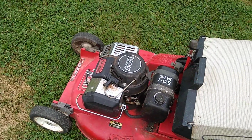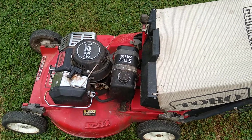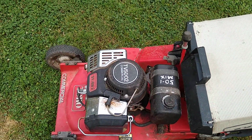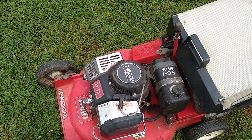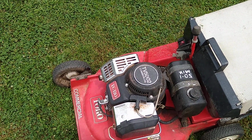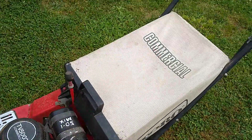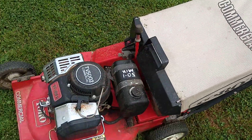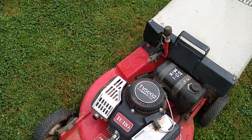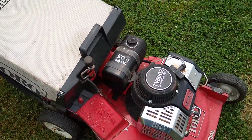All right, fellas. This is one of my latest lawnmower finds. Old two cycle Suzuki Toro commercial. It's an 85 model. I paid $25 for it. Came with the bag, original bag, and didn't get the side chute for it. But these things are pretty cool.